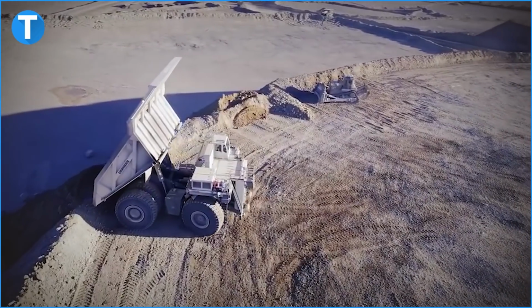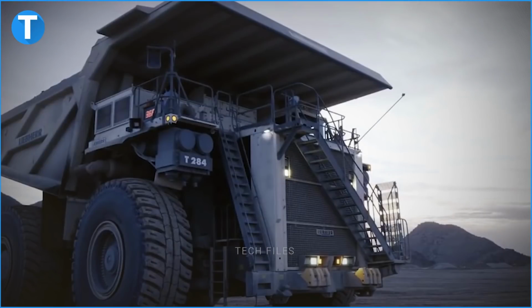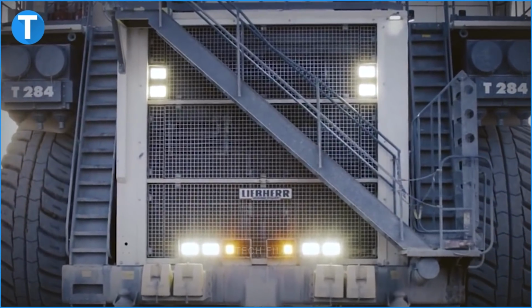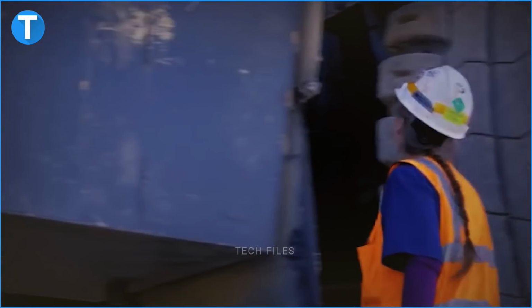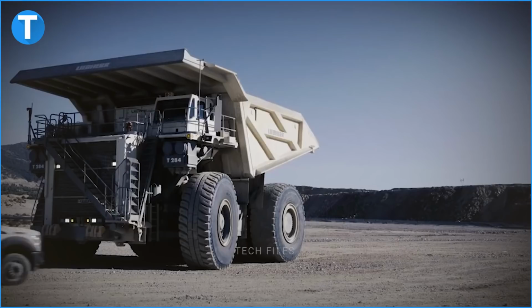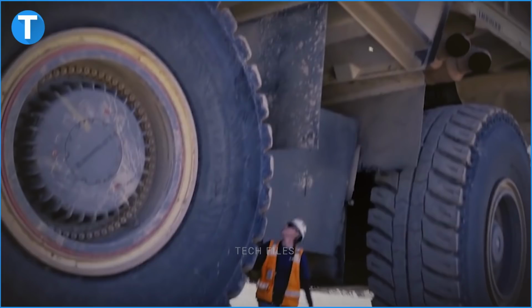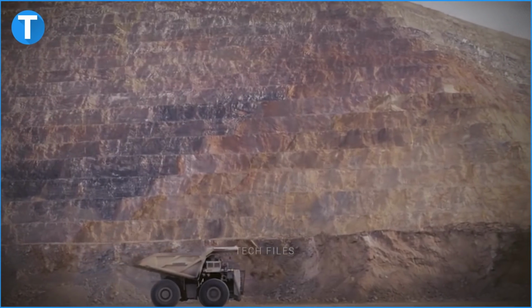The 20-cylinder engine weighs approximately 12,000 kilos and has a displacement of 95.4 litres. It also has a bore of 170mm and a stroke of 210mm. The Liebherr T284 has a fuel tank with a capacity of 5,351 litres and a hydraulic tank with a capacity of 1,302 litres. It moves on standard 59/80 R63 tyres with 44-inch rims. The dump truck has a maximum travel speed of 64 km per hour.